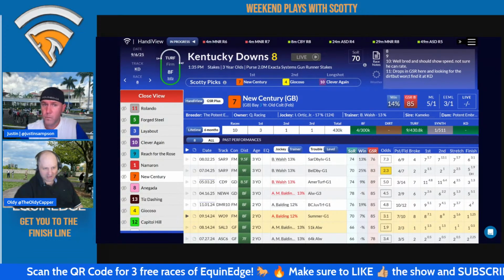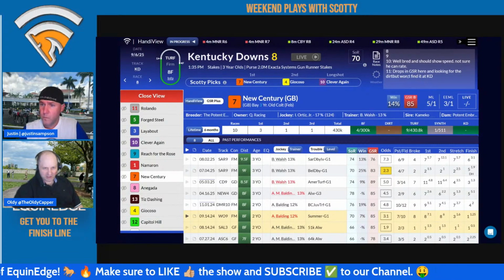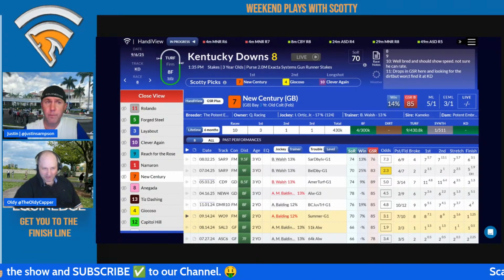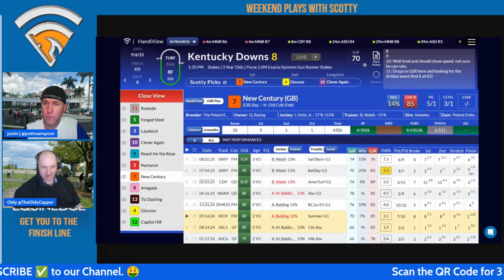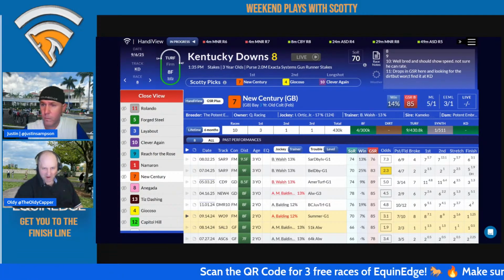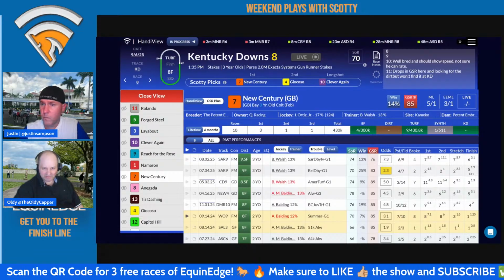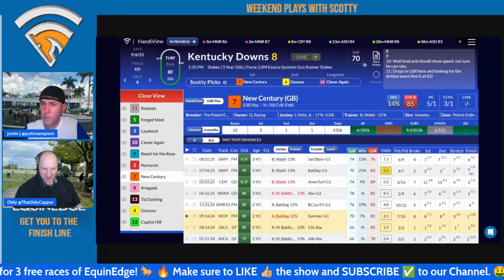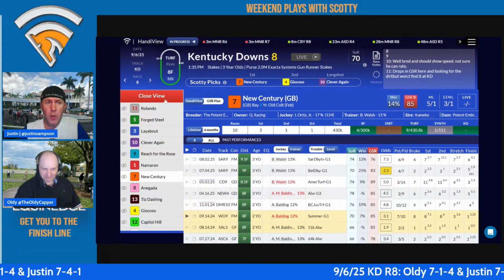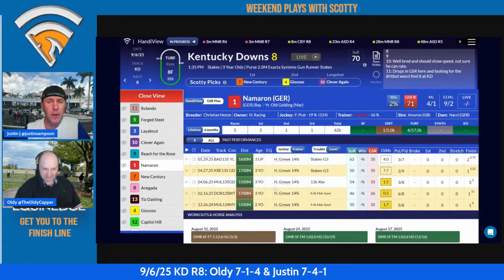And then in second, I landed on the 1, Namaron. First time in the country, first time saddler, gets Pratt aboard, won a grade 3 going slightly longer in Europe, but granted, a very weak grade 3 by SOR. This horse could just be better than this group of not very good horses. No, I had that horse third. I agree with you, so I don't have a lot to say.